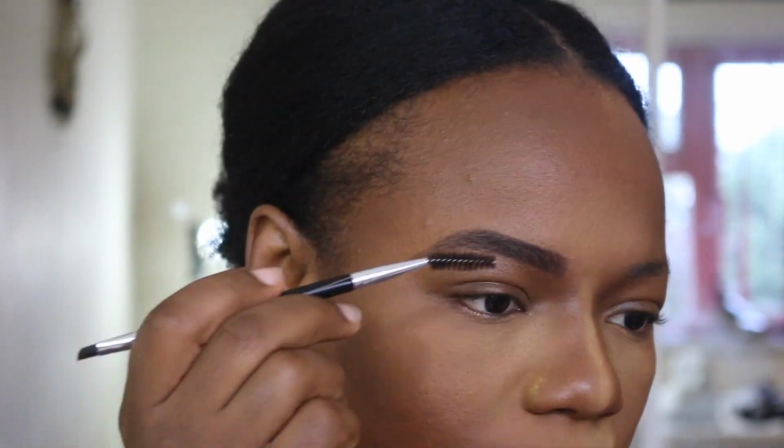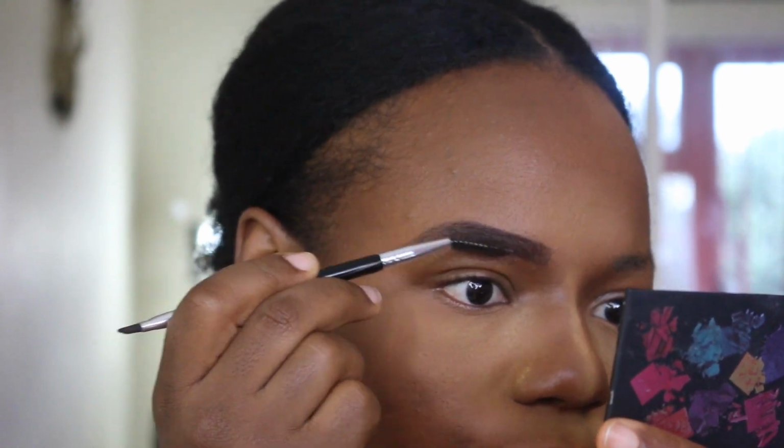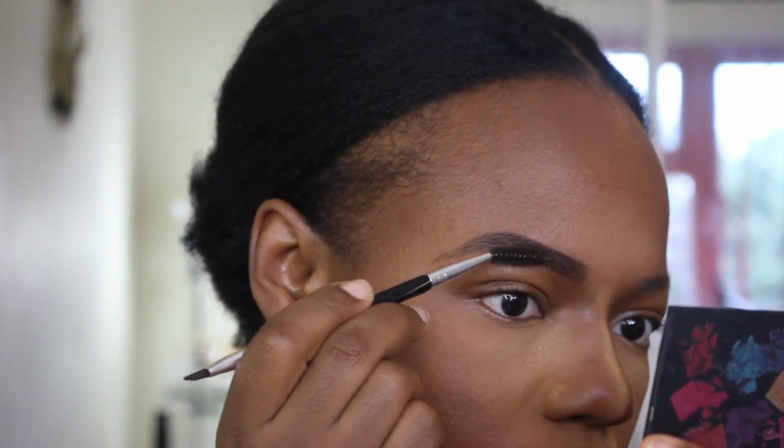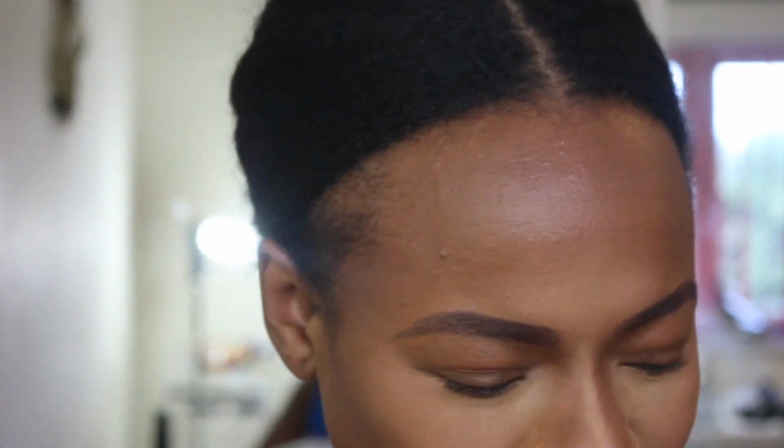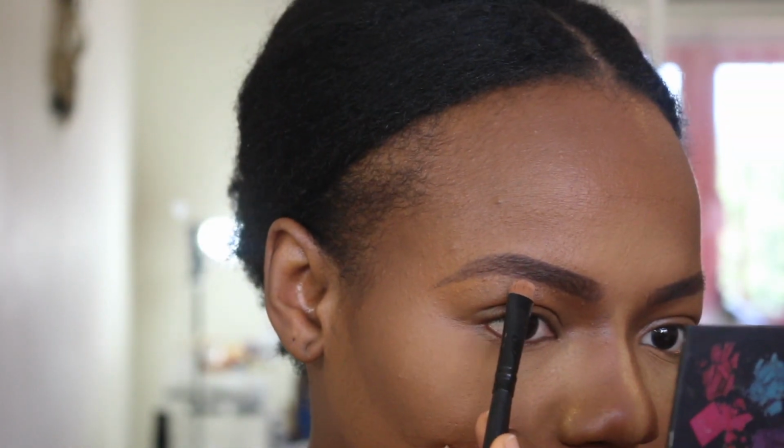Okay, so I think I'm happy with that now. Now I'm just going to brush it all in, to blend it all in. Oh my gosh! Wowie wow. That's pretty amazing. Okay, so my brows are done. I don't even know if I'm feeling the way they look right now, but you know what? I don't care. Okay, so now I'm just going to clean up my brows.